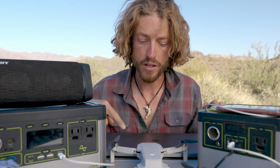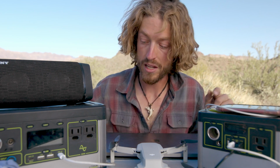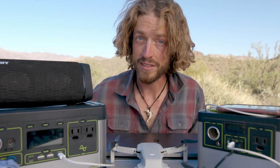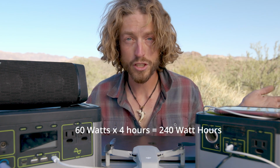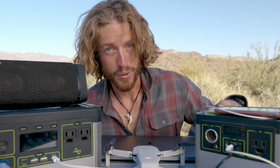A lot of times it'll say, I know this one is a 95 watt hour charger, but it doesn't actually draw that much power when I use USB-C. That's USB-C PD, meaning power delivery. And in that case, it's drawing 60 watts every hour. So if I want to power this computer for 4 hours, that's 60 watts times 4 hours, which gives us 240 watt hours that I need to charge, which coincidentally is about the size of this little guy here.